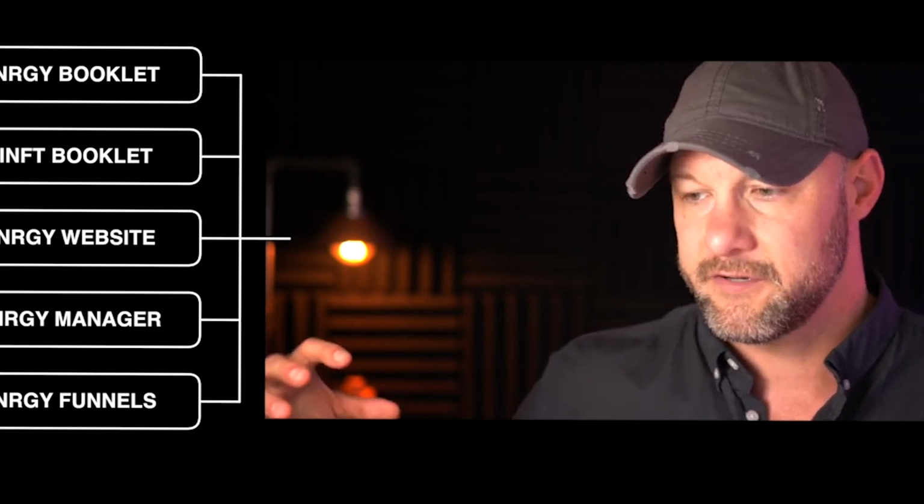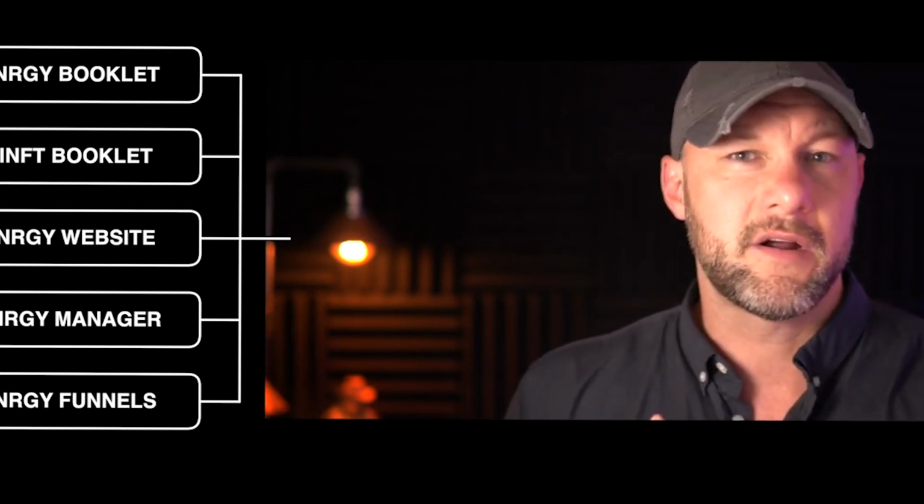And so funnels are important because it gives us kind of a direct way to target certain markets, whether that be developers, business owners, or marketers, or investors, institutions, whatever that may be. We can create independent funnels that talk to that demographic, that market. And so funnels are right there alongside the front end. It's part of the front end project. So you have the main website, you have all the collateral that goes along with that, and then you also have these independent funnels that can speak and share NRGY with those different markets.